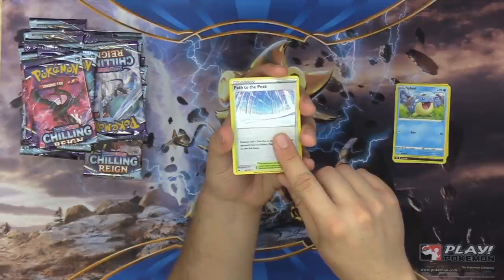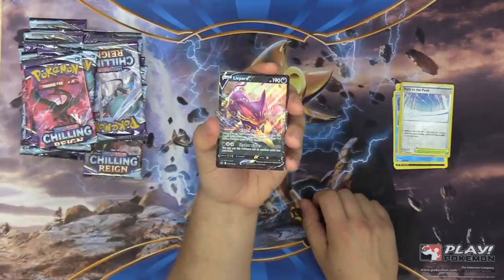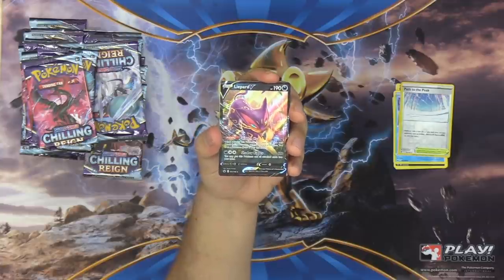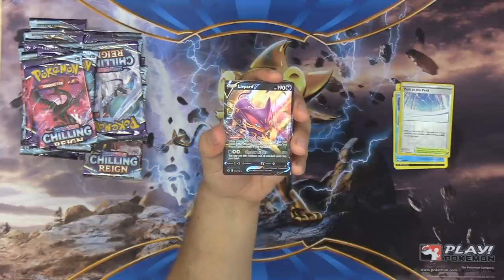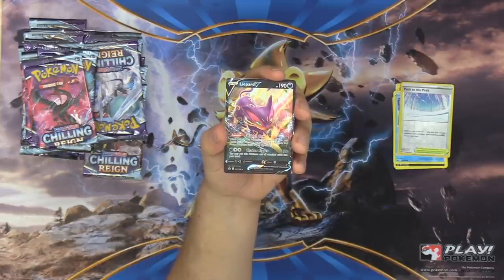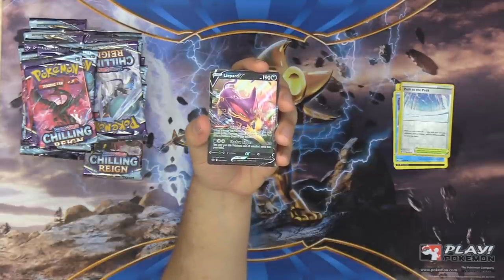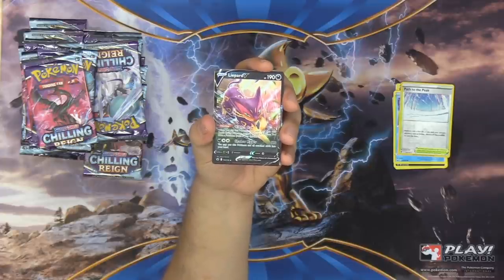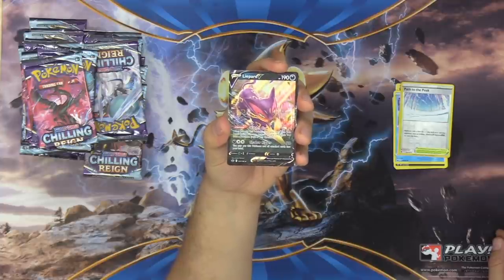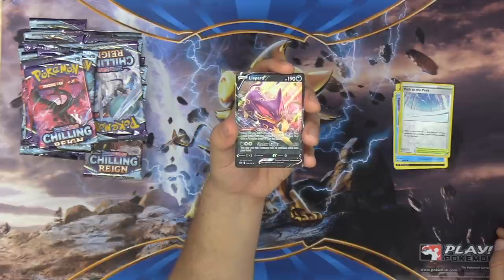And first pack magic, baby. What do we got? A Liepard V. Scope that out. It's got the ability Hidden Claw. When you play this Pokemon from your hand to your bench during your turn, you may discard a Pokemon tool card from a Pokemon, yours or your opponent's. I think this card is going to go fantastic in Eternatus VMAX decks. It's just an easy one-of. You just put the card straight into that deck, and now all of a sudden you've got tool removal, so you don't have to worry about Big Charms anymore or anything like that.